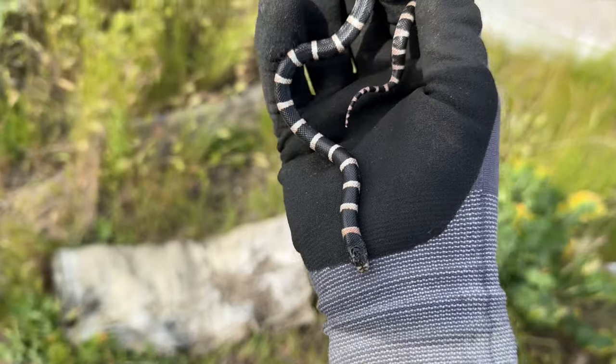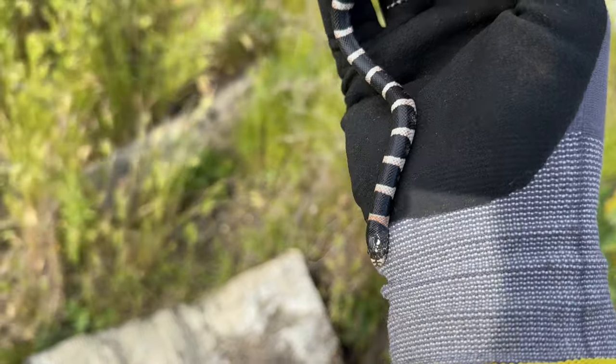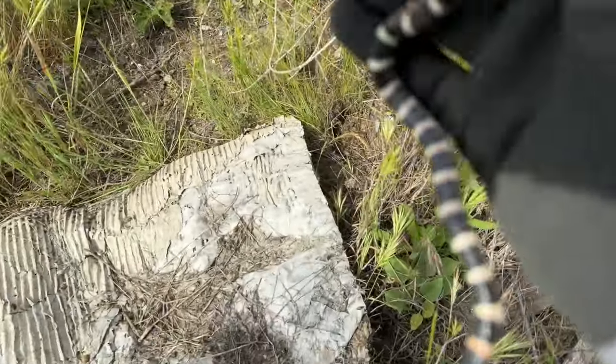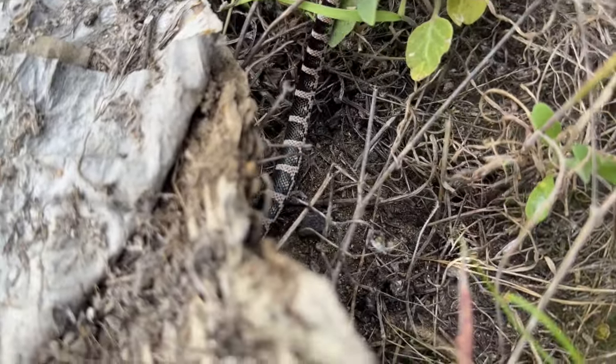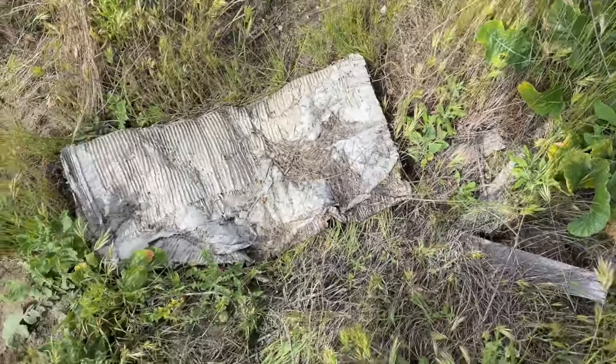All right, well, I probably didn't get any good photos, but my 5 minutes are up because I only take 5 to 10 minutes with snakes to take photographs of them. So I'm gonna just let this guy go back under his cardboard. And how about that? Yes, sir.